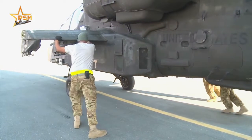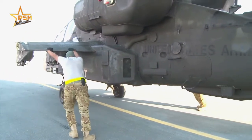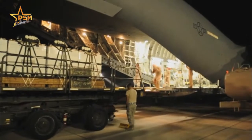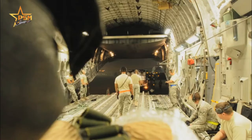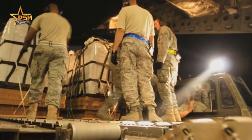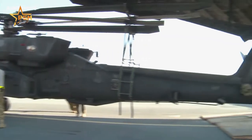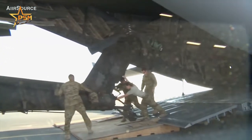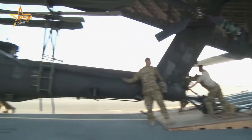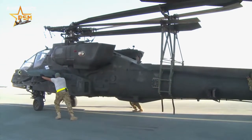Some of the tasks performed by the C-17 Globemaster II are: 1. Tactical and strategic airlift missions. 2. Transport military cargo. 3. Transport large troops. 4. Medical evacuation. 5. The task of airdrop.